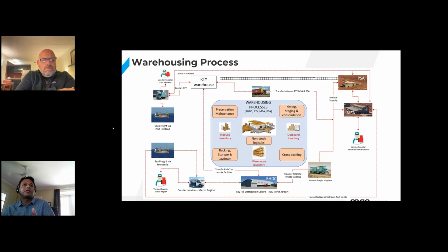We realized now, when you're setting up a new project, it's important to catalog those spare parts right in the beginning. So it wasn't something which we started in the project. But anyways, if you see, the PSA and MSA is connected to a rail track on top, connecting to our port and rail. RTY is nothing but our port and rail warehouse, which is in Port Hedland. So that's about 344 kilometers of train track running from PSA to the RTY warehouse. And that's essentially where our Port Hedland is situated.